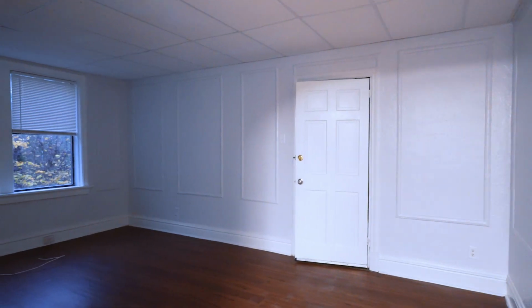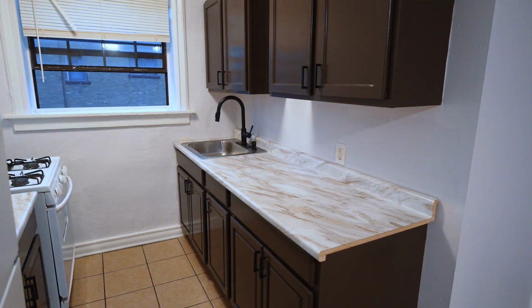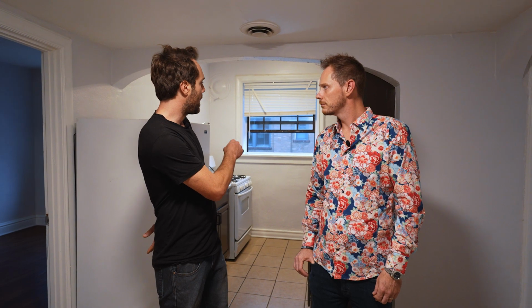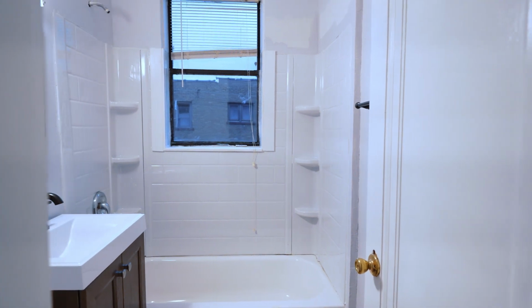Yeah, this one was in better shape than some. However, we had to come through, paint all the walls, paint some of the ceilings, change all the lights. We stripped all the cabinets and repainted those, took apart the kitchen, put in new countertops. We ripped the bathroom to shreds, put it back together. It sounds like a lot, but when we're doing this over and over again, we can rip these things apart and put them back together in about a week or two.